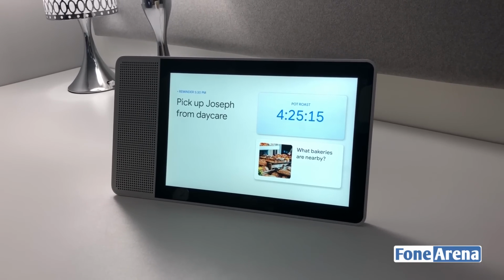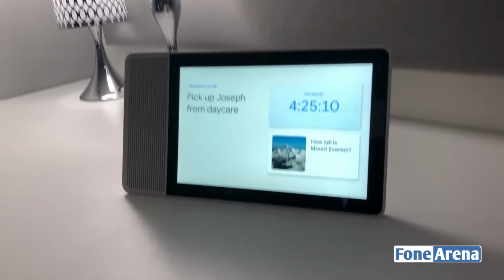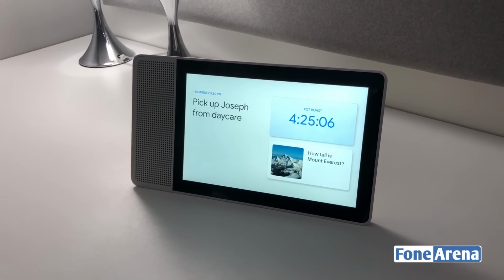So that's a quick demo of the smart display from Lenovo, which is running on the Google Things platform. And this is at CES 2018.